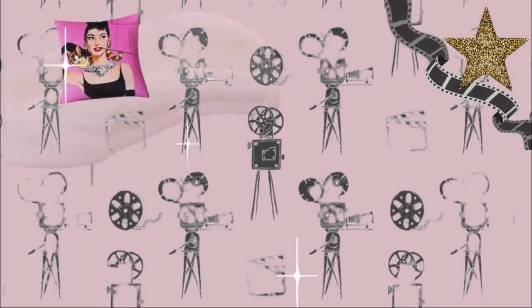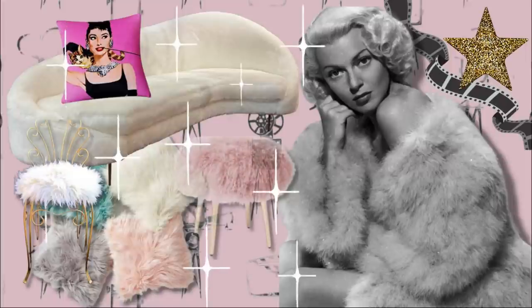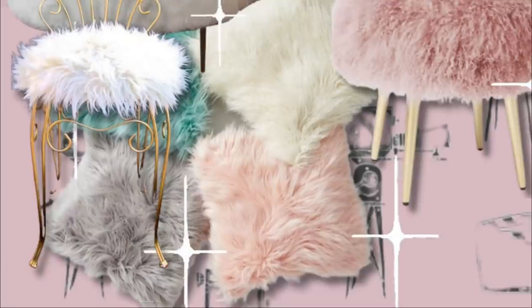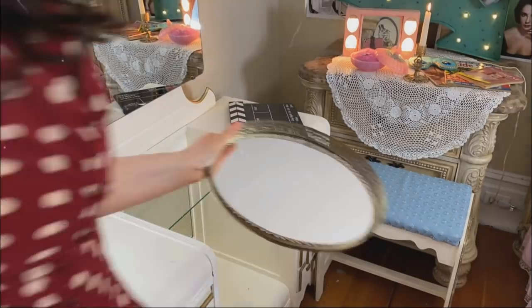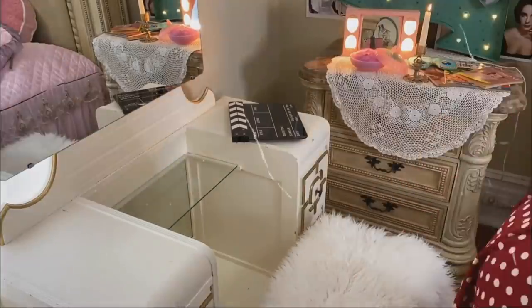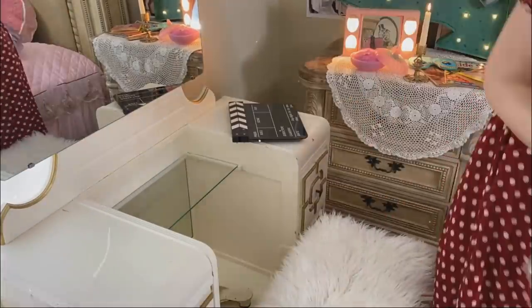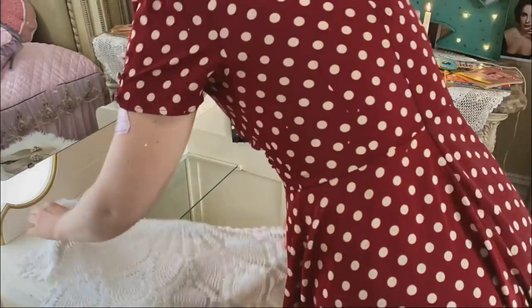And another tip is use faux fur accents. So I didn't really like the bench for my vanity, and I plan on reupholstering it at one point or another, but a nice quick fix is buying a faux fur rug. You can get them at HomeSense. And I just displayed mine over my chair, and it really adds that touch of old Hollywood glamour, and I really like the white color as well.